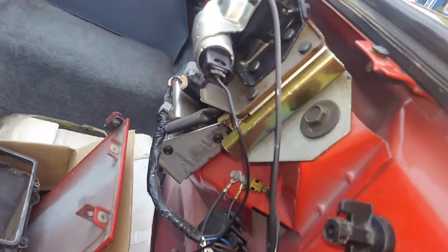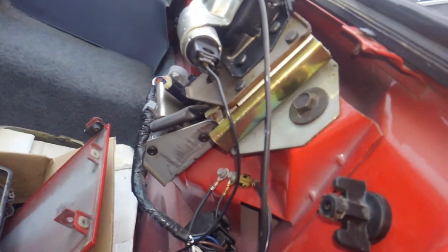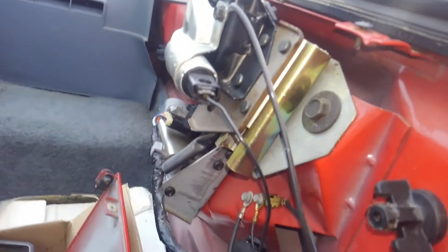So what they did now, the new cars all have not a pull down, but an actual hatch release switch from inside the trunk, if you actually find yourself silly enough to get locked inside a trunk. So that's something to be said for that.